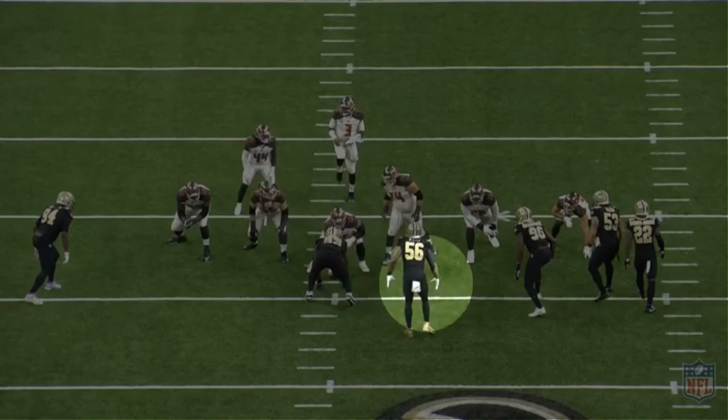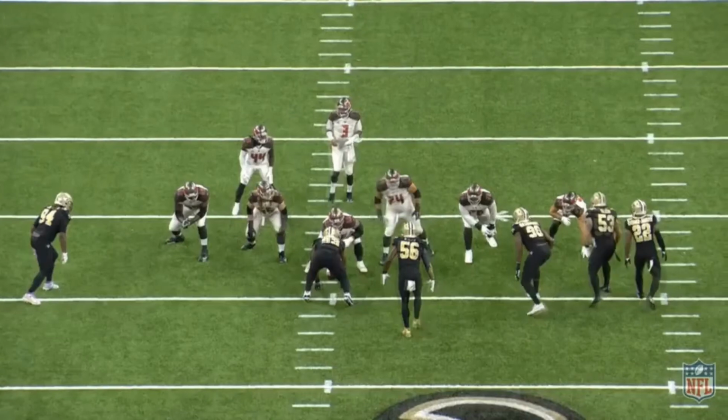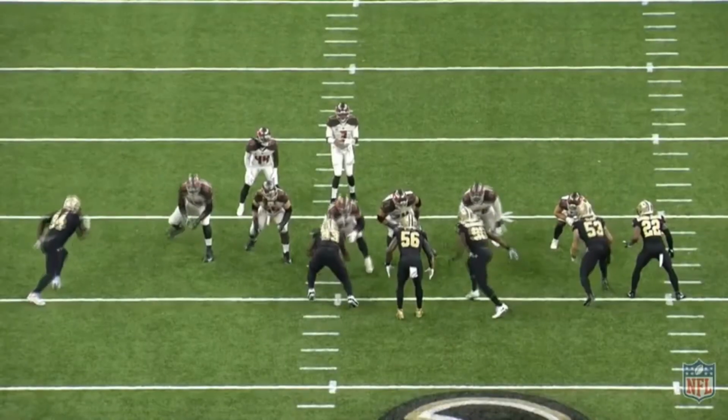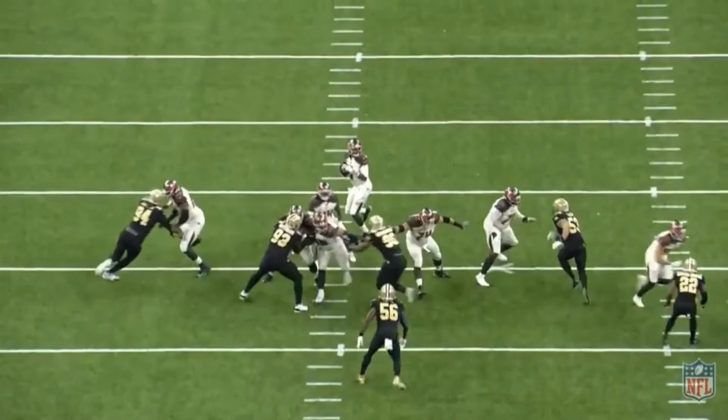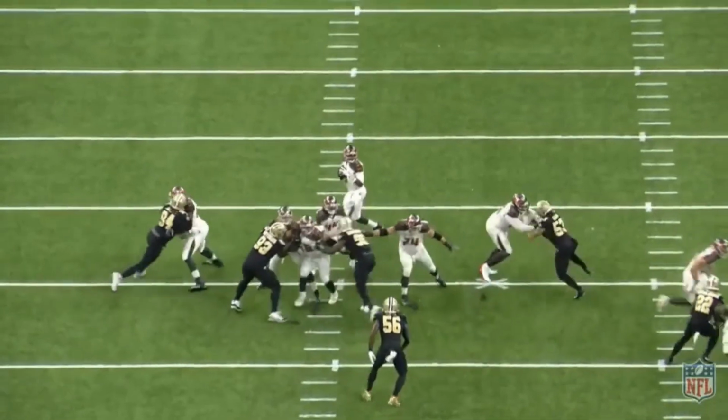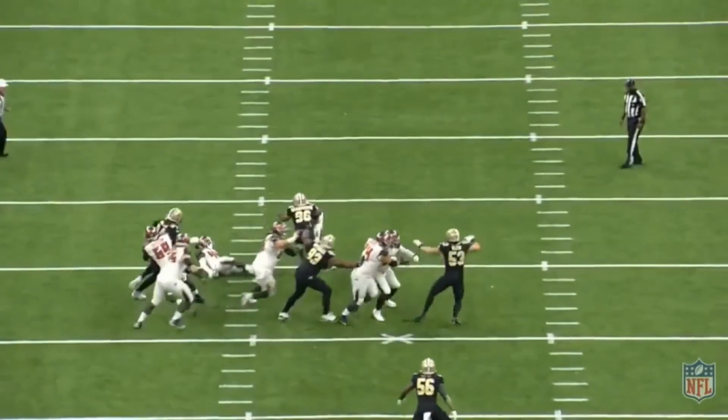Number 56 ends up sacking Jameis Winston. He runs right over Dare to get this sack. But 93, watch, he grabs hold of Jensen and pulls Jensen out of the way, creating a gap for 54. I'm going to run this in slow motion so we can see it. We want to keep an eye on this right here. See, he grabs him and yanks him. He's pulling him. I'm sorry, it wasn't 56, it's 96 that comes up through the gap and blows up Dare. But he's pulling Jensen so that 96 has room. And then 96 just blows Dare up, gets the sack.